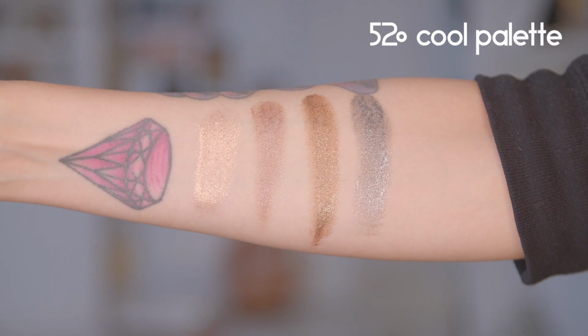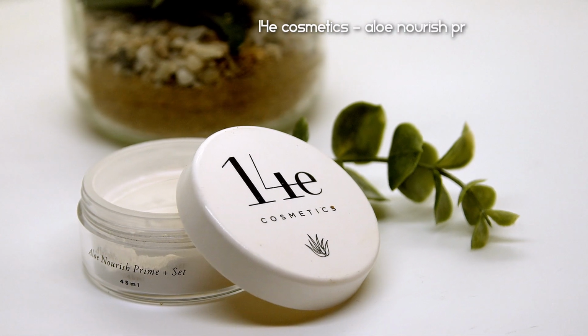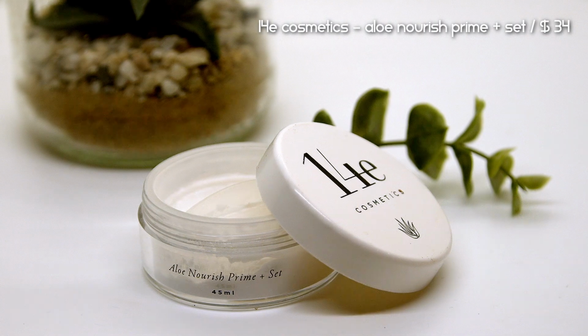You guys may know that my eyelids are super, super oily. So the very first time when I just literally put them on, I ended up having bad creasing. And I actually found a method to make this formula work perfectly on my oily eyelids. I'm actually using the 14E Cosmetics Aloe Nourish Prime and Set Powder. And basically what I do is that I tip a little bit of this powder onto the lid. I literally dip my finger into the powder and then I take my finger and press the powder onto my eyelids.